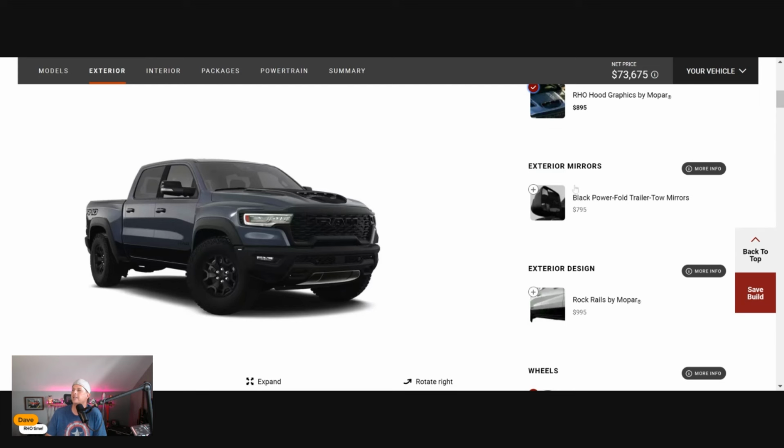Now we've got some exterior mirrors, so black power-folding trailer mirrors. Now this is something I currently have with my Ranger Raptor that I don't know on the little trucks I would need, but it might be handy on the bigger trucks, because I'll be honest, the times I use this kind of feature is when I go into a Sonic drive-in and I've got to turn the mirrors in because the stalls are so tight.